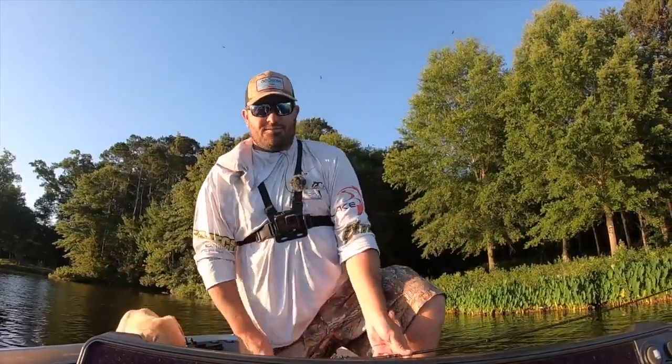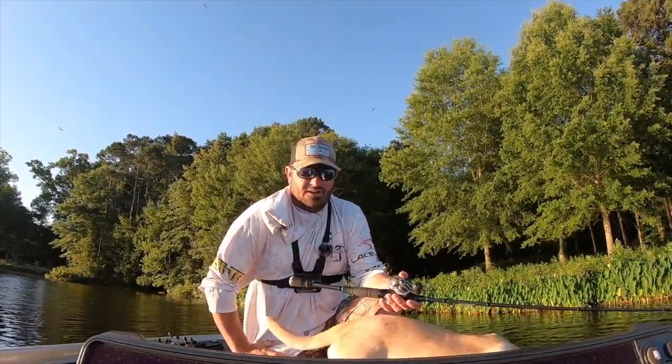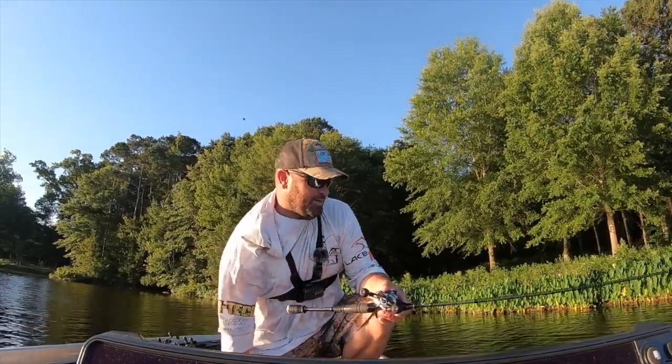I think Skeeter's trying to steal the show like she normally does. Anyway, that was just, I mean, an awesome explosion. Hopefully that showed up good on the chest camera for you guys. I never know till I look at it after I'm done, but that was an awesome explosion. That fish smashed that little popping bait.